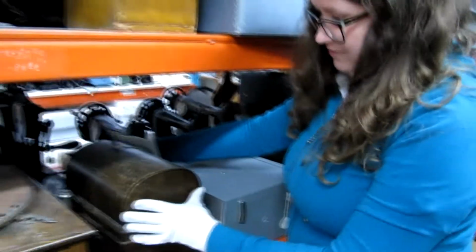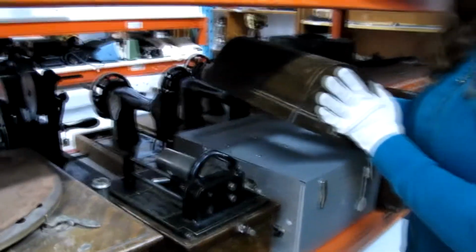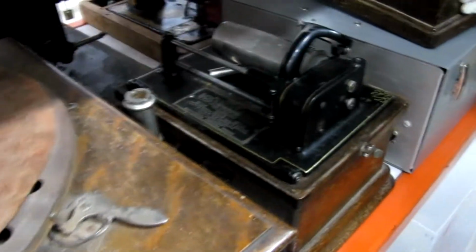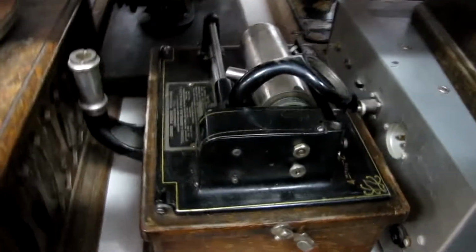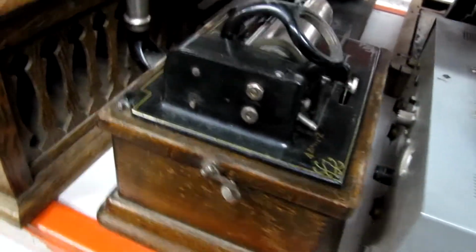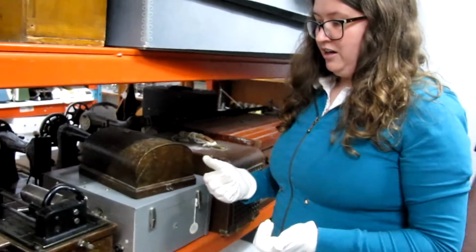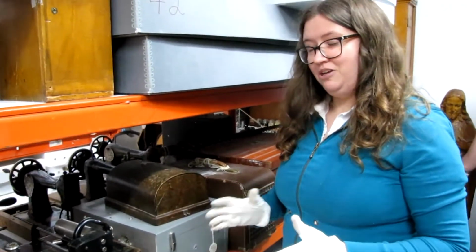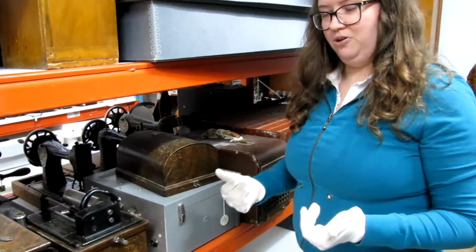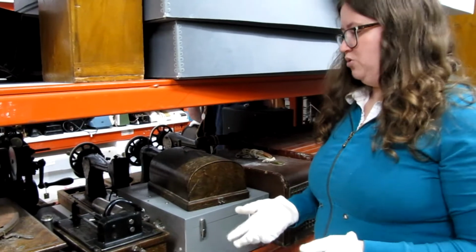So this is kind of neat. We have all kinds of little sound equipment and recording players in here. This is a wax cylinder recorder and player. Wax cylinders were the earliest form of audio recording that was developed. The cylinders didn't last very long. We don't have a lot of intact wax cylinder recordings now because you could only play them back so many times before the recording would be destroyed.